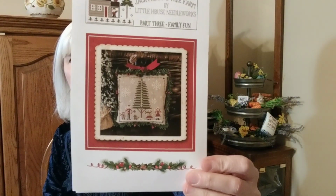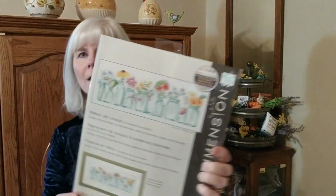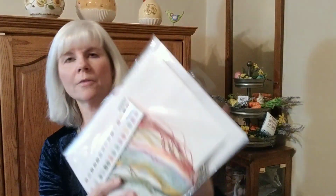All right, let's talk a little bit about acquisitions. Now, Tricia from 3 Owl Threads has sent me the third pattern in the Jack Frost Tree Farm series. And that'll be another cute one to stitch up. So that has arrived since we talked last. And I did just purchase this Dimensions kit from Hobby Lobby at 40% off. So I'm excited about that. It comes with the 14 count cloth and all the flosses. And I thought eventually I would like to work on that as well. It was the last one Hobby Lobby had, so I wanted to make sure I grabbed it before somebody else did.